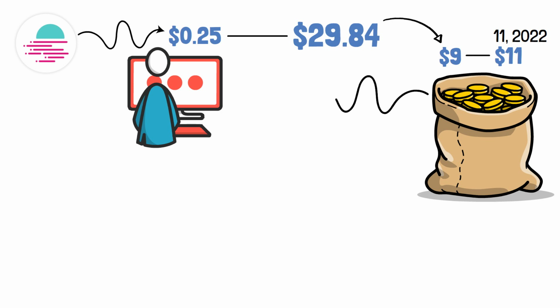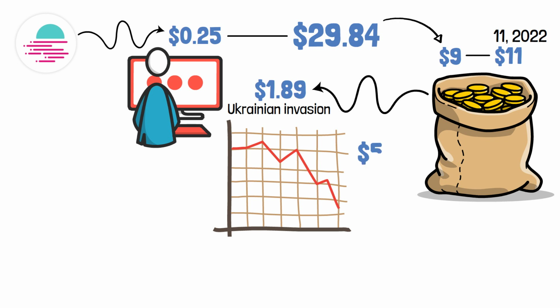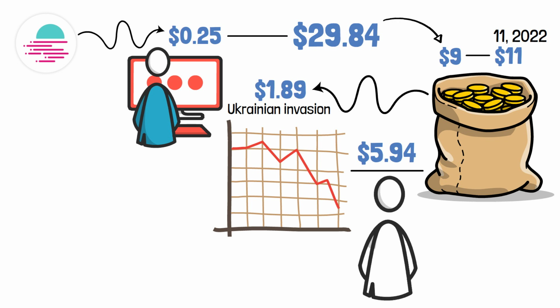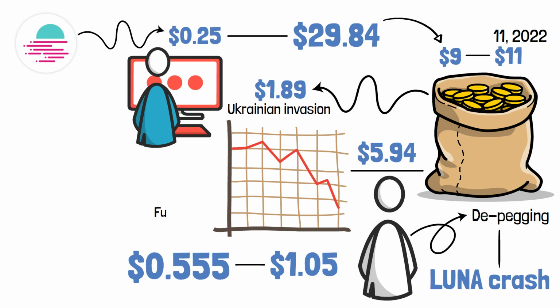The subsequent weeks saw Glimmer's price drop very low until it reached $1.89 following the ugly onset of the Ukrainian invasion in February. The bearish market also had something to do with its dip in value. The token would later peak at $5.94 in April and fall as market conditions caused it to slip back down. It also suffered the general market distrust that followed the depegging of the UST stablecoin and the heavy crash by the original Luna currency, now known as Luna Classic. Glimmer fell to $1.05, and we also saw a further decrease to 55 cents in June when it was confirmed that the crypto market was in a full-blown bearish market.